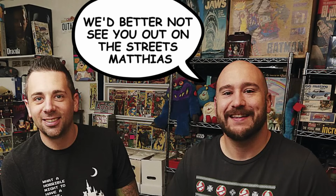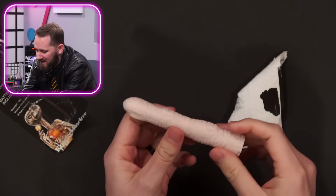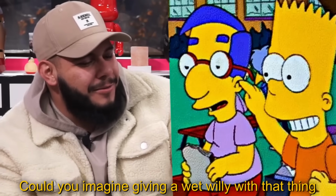All the collectors are gonna be so upset that I'm about to open this. Yeah, I just don't like when packages start to look burnt from time, on the edges. So the idea of this thing is that you literally stick it on your finger and you walk around and go, E.T. Don't say it like that, dude. Does he touch him on the forehead or does he stick it in the mouth? He works his way down. Could you imagine giving a wet willy with that thing? No. What about an inverse wet willy? Stick it in their ear and stick it in your mouth.